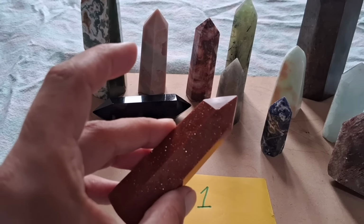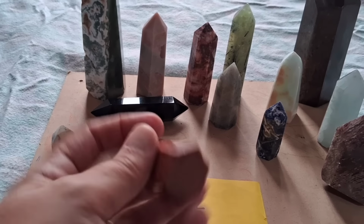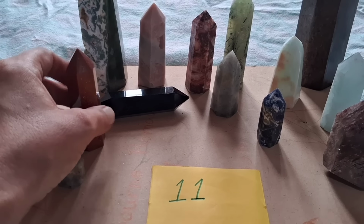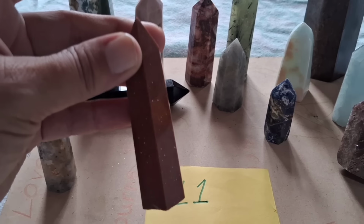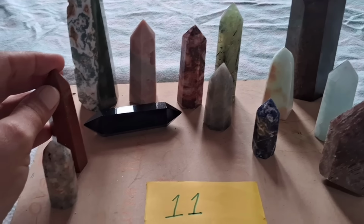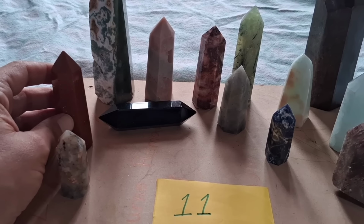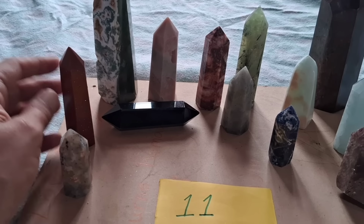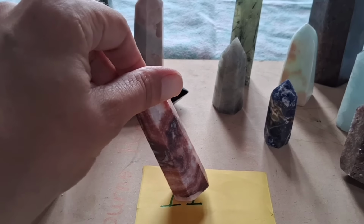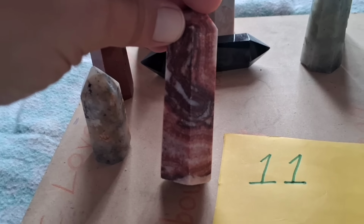This is a goldstone tower. You see how the bottom is flat for standing on a surface. It is really pretty for an office. It's really pretty for a church. Speaking of which, I have a bloodstone tower that I let go of not long ago, but it is a biblical stone, bloodstone. This one is similar to bloodstone. It is carnelian. It's very cute.